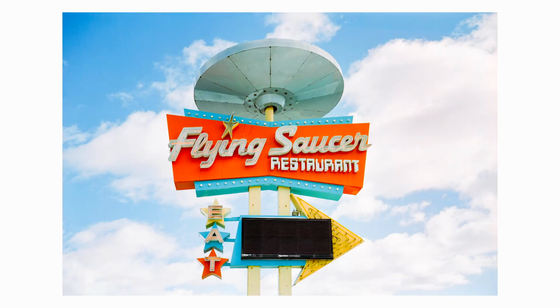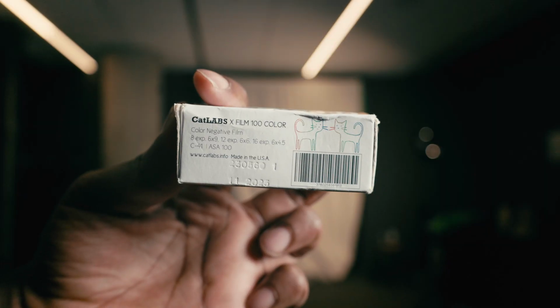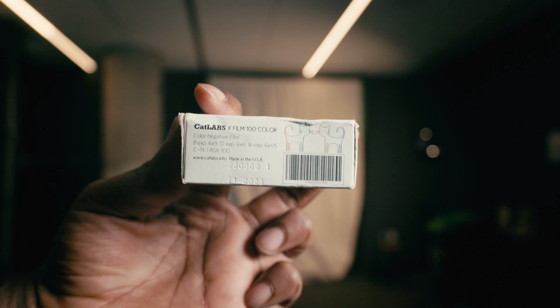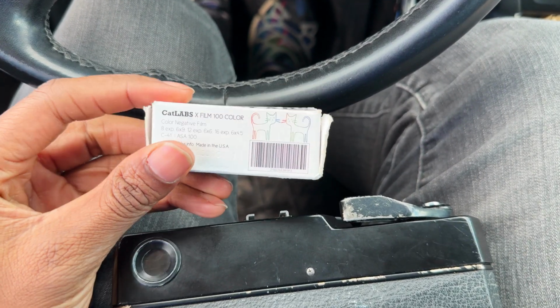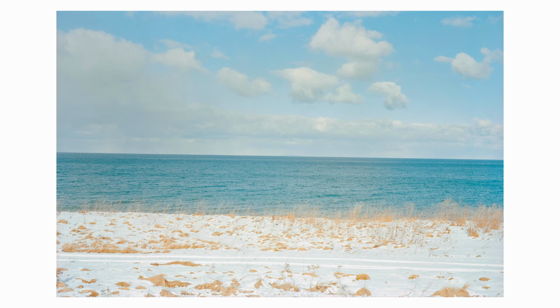For the Catlabs 100, I was pleasantly surprised. You see, I've seen Catlabs around the way, and I happened to get this roll from a friend who just gave me to add to my collection. I had it laying around. I'm like, you know what? Let me shoot it and see what I can get from it. It is a little cooler than I thought it was going to be, but the images are nice. The 100 speed film gives little grain, but it actually has beautiful tones, beautiful texture, and if I do get a chance to shoot this roll again, I definitely will.